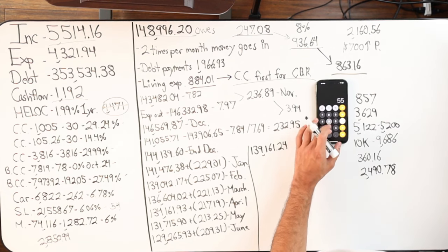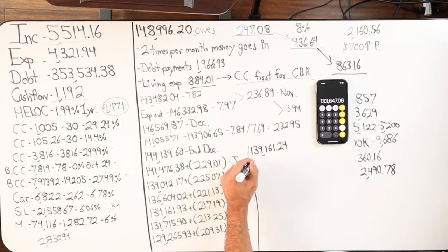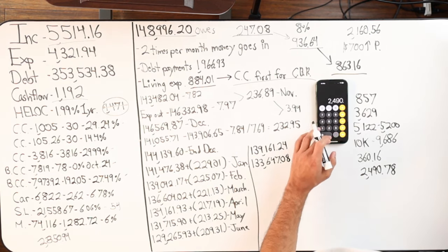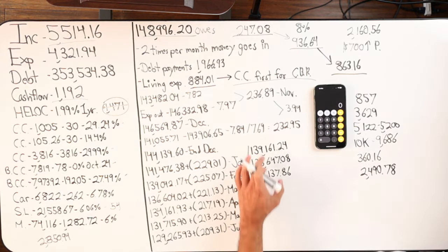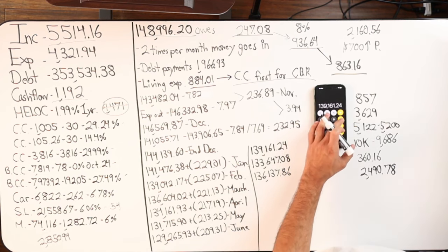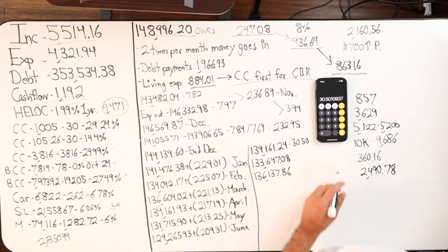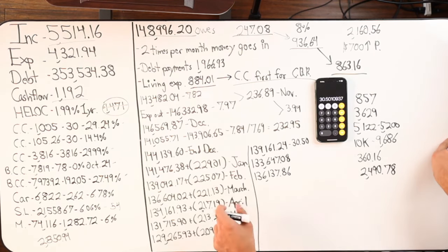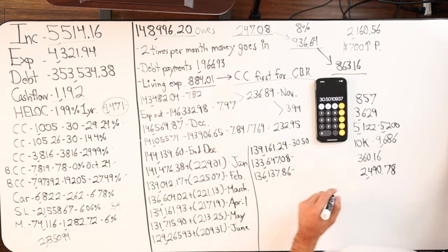139,161.24 minus income plus, well, let me write that down. 33 plus expenses, 249078. I'm actually going to add all these three numbers up. 139,161.24 times 8%. Look at that. See, $30.50 a day as opposed to where we were at, like 7. Makes a big difference.